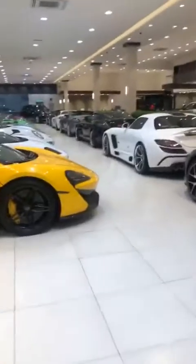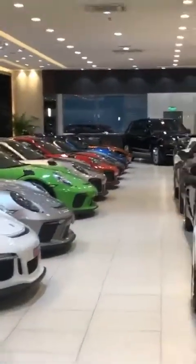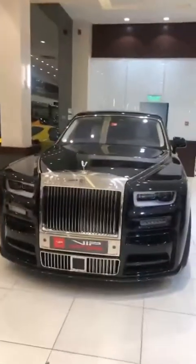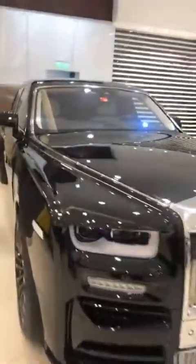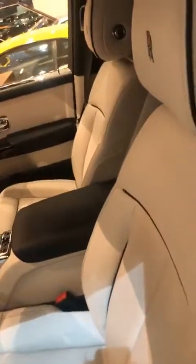Beautiful. This is a whole row of sports cars. McLaren, Porsche. Beautiful. This looks like the new Phantom. It's also nice. This is huge. Very nice. You have one, right? Yes, I have. So this is really beautiful. Let's see if we can see inside. This is dark, and out here you can look inside. At the end, I'll show you the Bugattis.